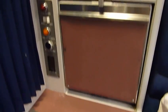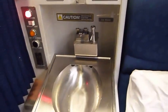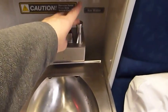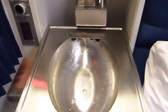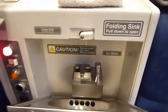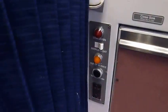Over here, nice folding sink. Plenty of space in there. You've got a little soap pump right there, and hot and cold water. The way the sink works, notice there's drains in the back, so when you lift the sink, the water pours down the drain. Nice and easy.